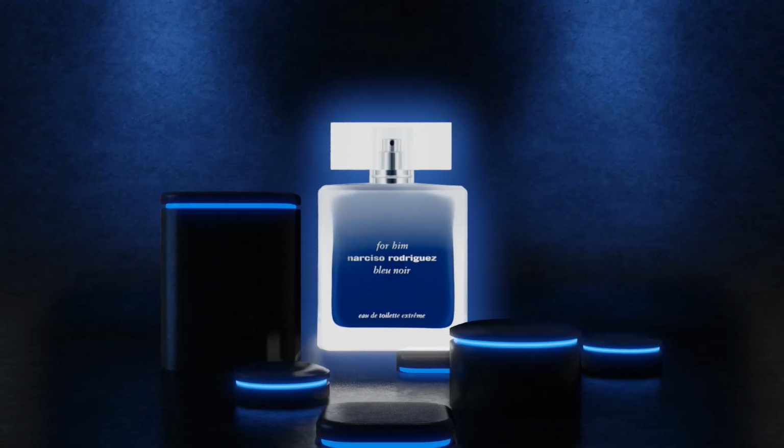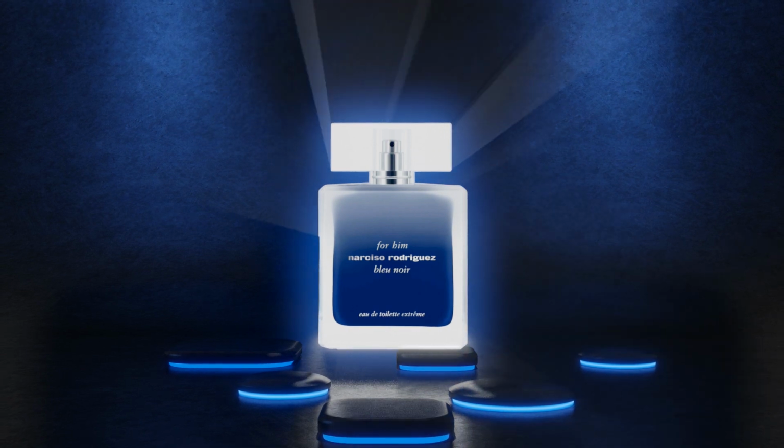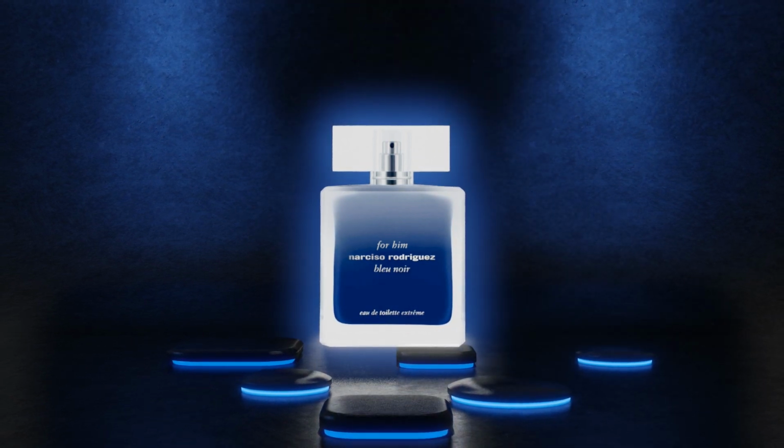Our next scent is from Narciso Rodriguez. It is from the For Him line of fragrances. It is For Him Bleu Noir Eau de Toilette Extreme. Let's check out that presentation.